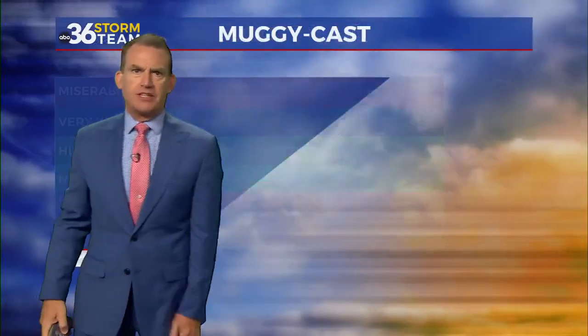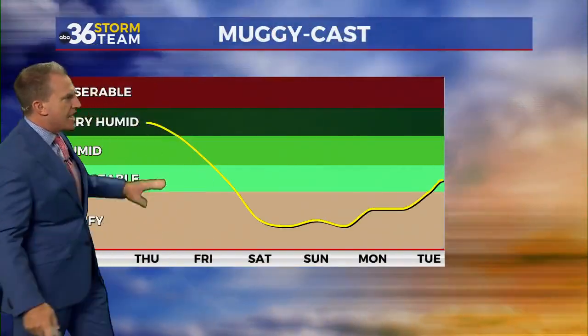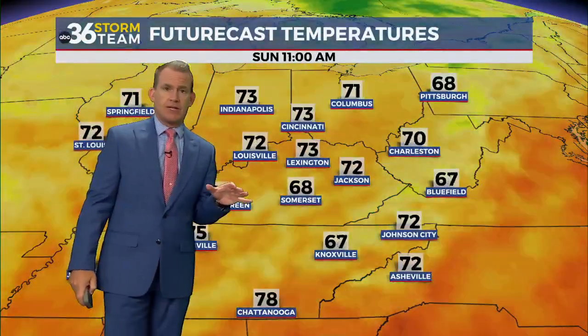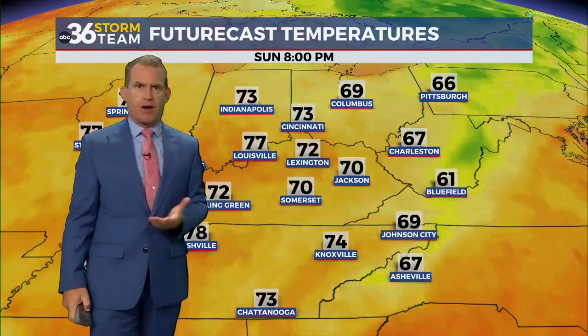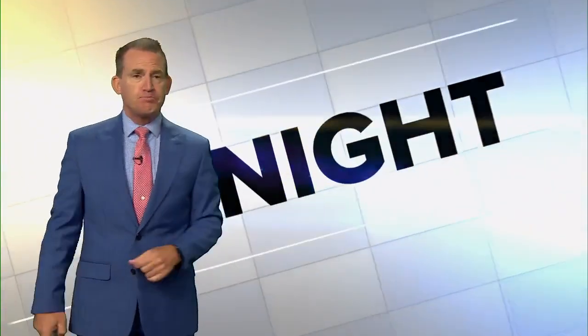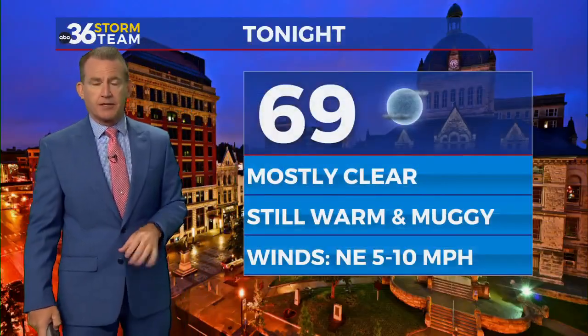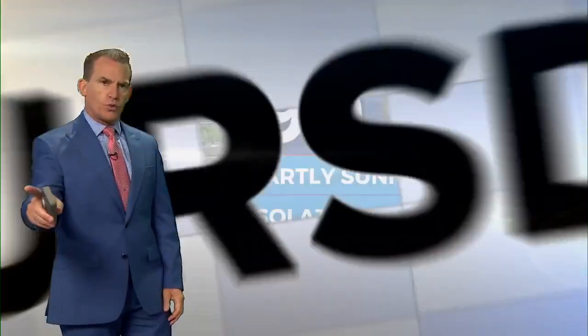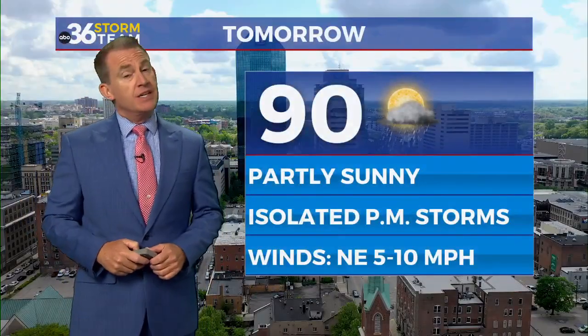It's going to be awesome. Feeling great for August. Man, look at the muggy cast all the way down in the comfy zone for a while. And then you add temperatures that literally may only be around the 80-degree mark for afternoon highs, both Saturday and Sunday. So to get a weekend like that in August does not happen very often at all. And we're going to see temperatures rise a little bit, but still be at or slightly below average into early next week.